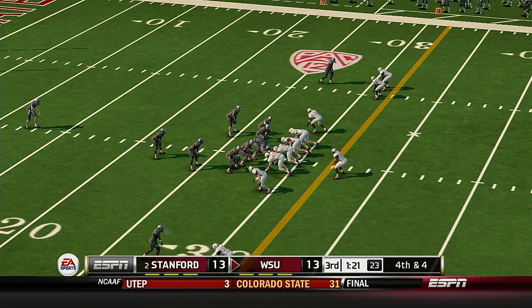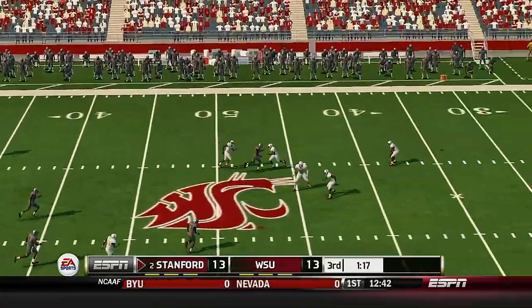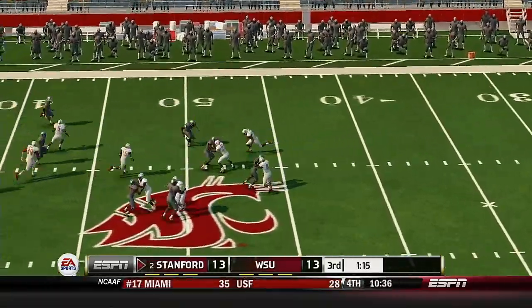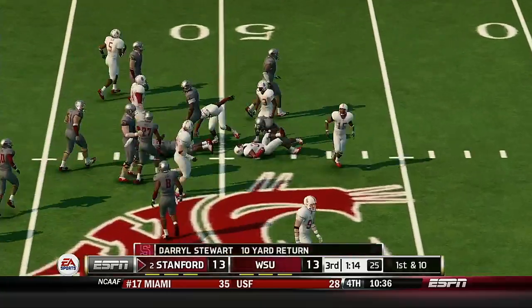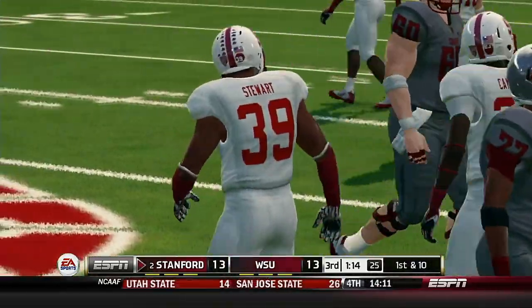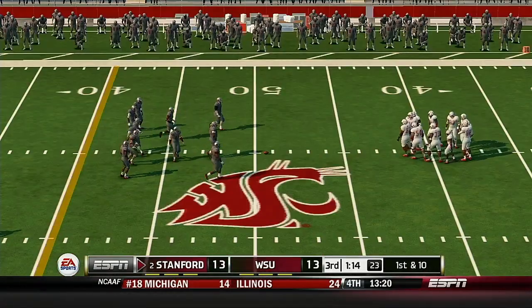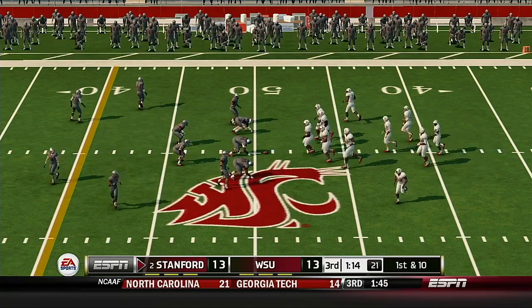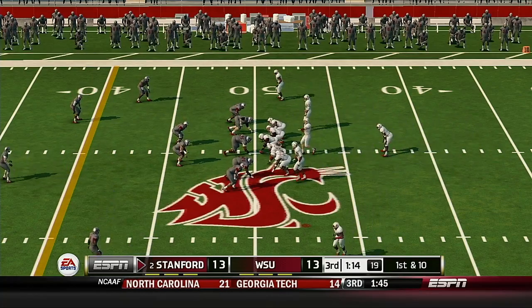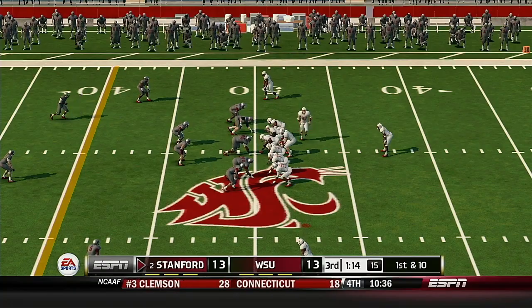Stewart is the deep man awaiting the return. And down he goes at the 49-yard line. A lot of times you'll see teams start to clench up a little bit when games stay close well into the second half. You need to stay loose, keep doing what you've been doing all week in practice, and execute when it's time.